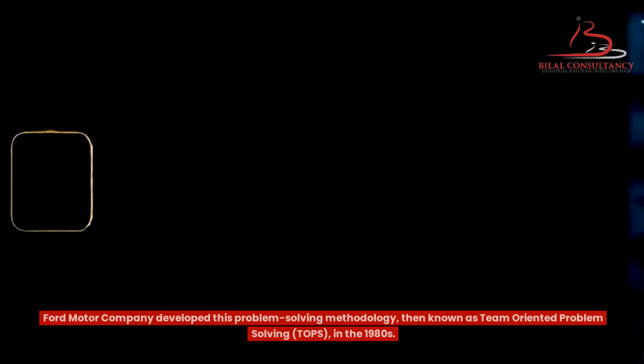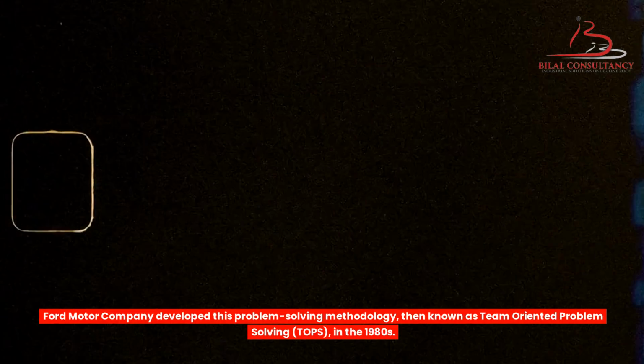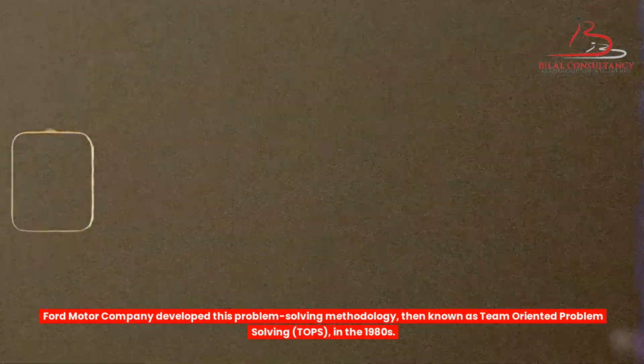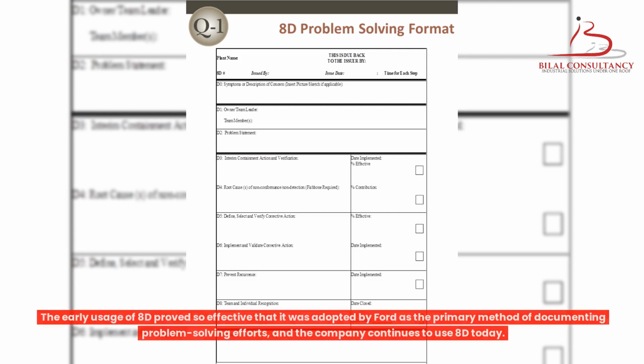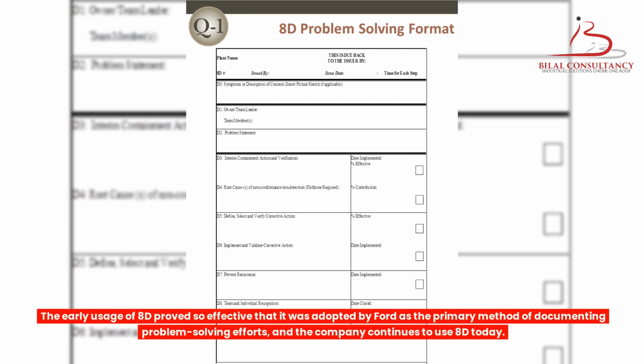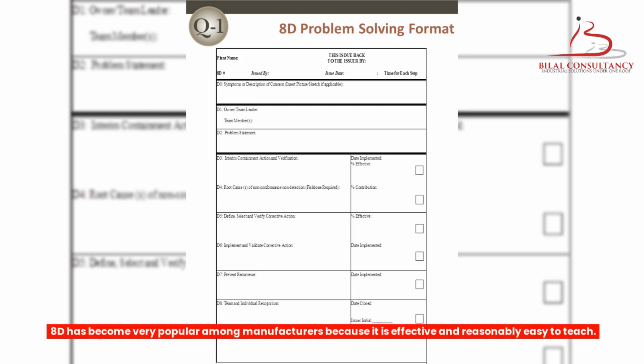History. Ford Motor Company developed this problem-solving methodology, then known as Team-Oriented Problem-Solving, TOPS, in the 1980s. The early usage of 8D proved so effective that it was adopted by Ford as the primary method of documenting problem-solving efforts, and the company continues to use 8D today. 8D has become very popular among manufacturers because it is effective and reasonably easy to teach. Below you'll find the benefits of an 8D, when it is appropriate to perform, and how it is performed.